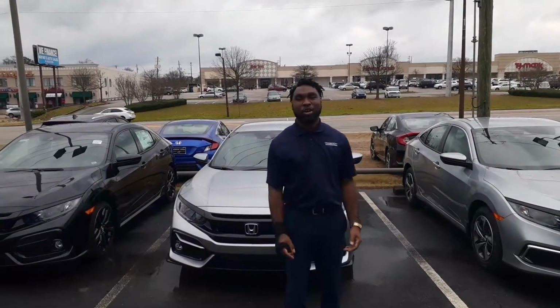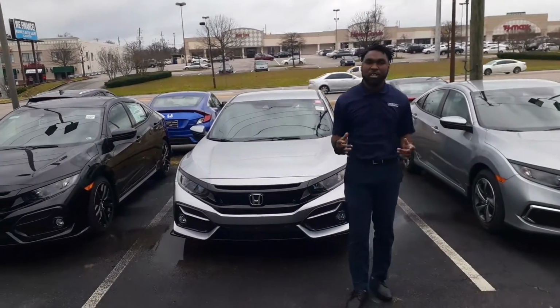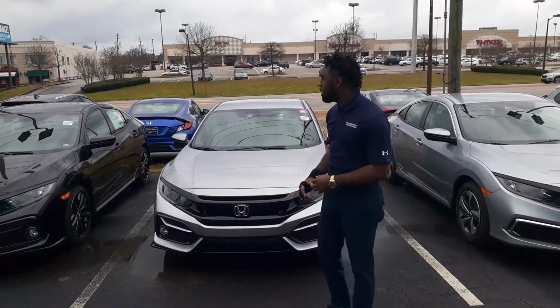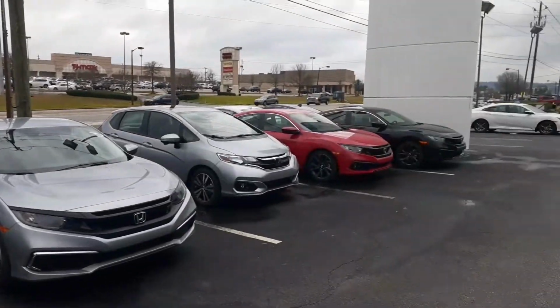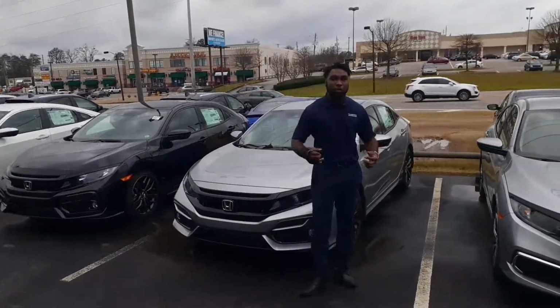I want to thank you for your online inquiry on the brand new Honda Civic. Now, you weren't very specific about trim level, but we do have that color right here that you asked for, that silver with the black interior. Now, being Alabama's largest Honda dealership, as you can see, we have plenty of colors that you can choose from. So, come on out here and pick out the one that works best for you.